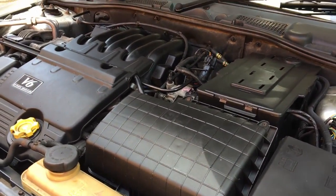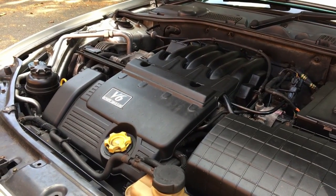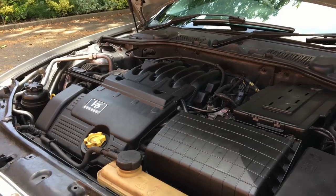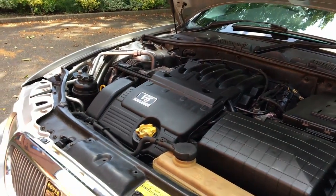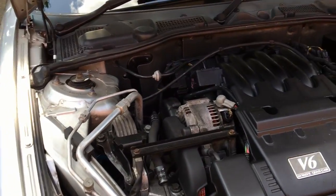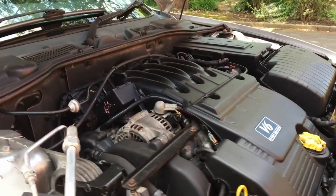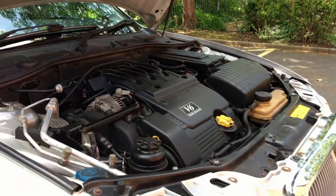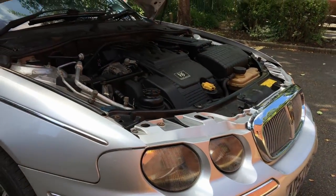This is no Honda V6 or BMW V6, this is all Rover's own work. The engine was initially launched in 1996 in the Rover 800, but was quite unreliable in the 800, and the owners kind of did the R&D work for Rover so that they can make a properly reliable V6 when it was modified for use in the 75. But it's a fantastic engine.